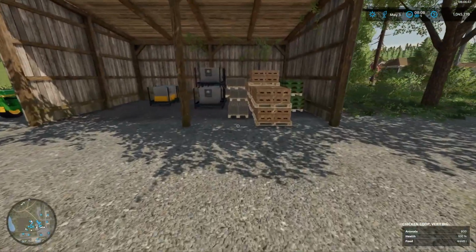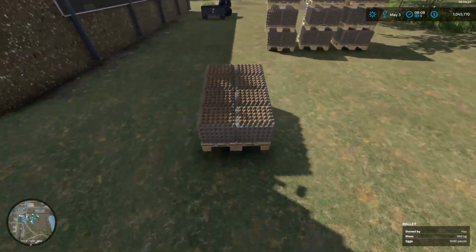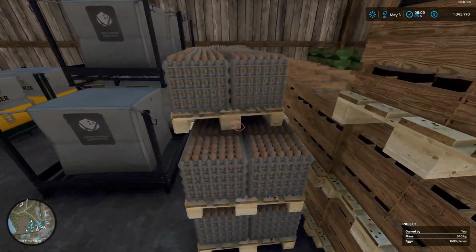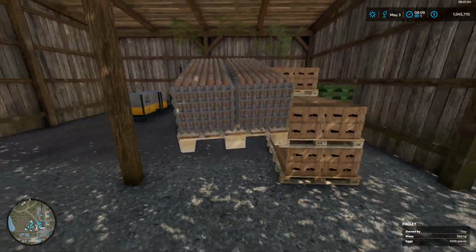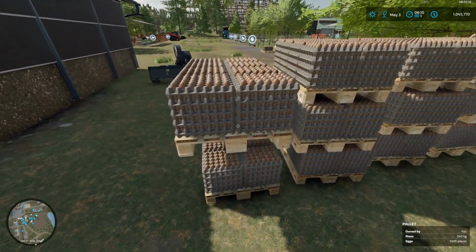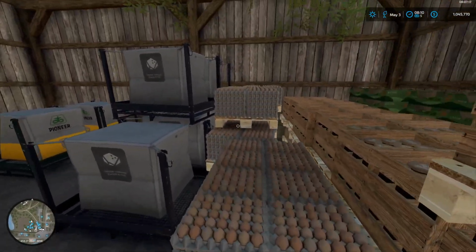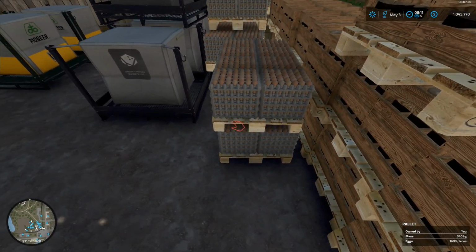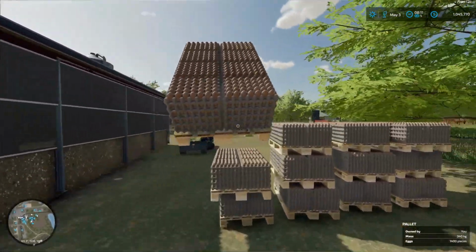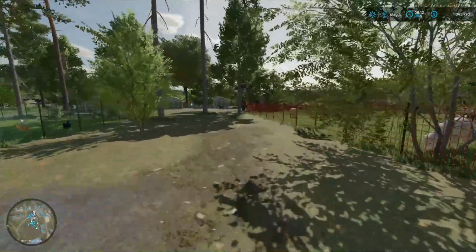Let's sell a dozen pallets, shall we? I think that's a good round number, even though I'm sure it's also a square number. That wasn't very good. And one more. And that'll give us some room to get some more of them stacked in here. Alright. Okay, let's go grab the truck and then we'll look up our best pricing.